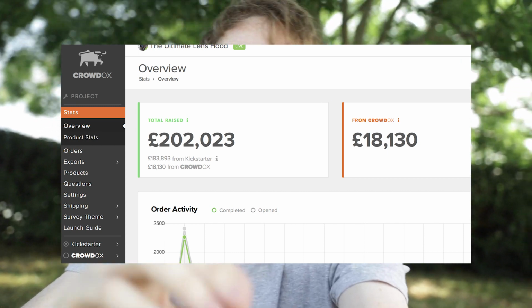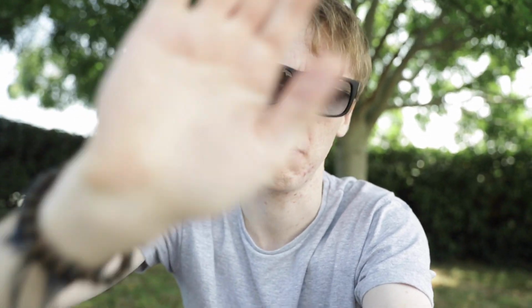So although it won't actually help you build your campaign, it will help continue over the top. And I can tell you from experience with this campaign using Crowdox, I've had about another 10% funds raised just through add-ons and batch 3 pre-orders by using Crowdox. So massive tip there, use a pledge management tool.